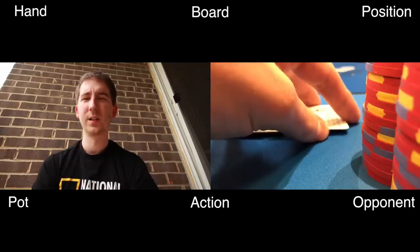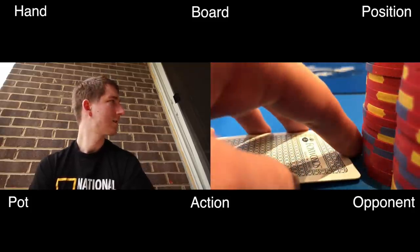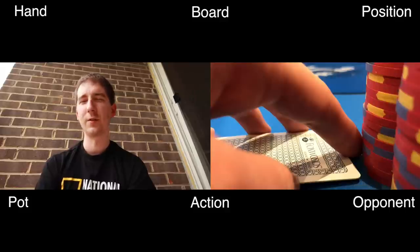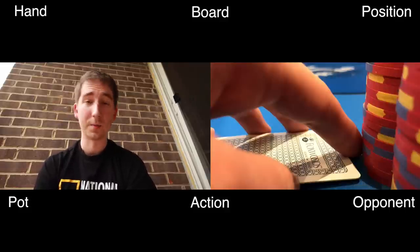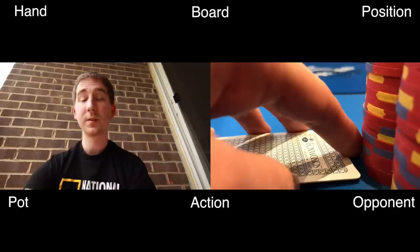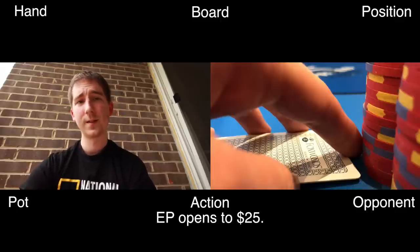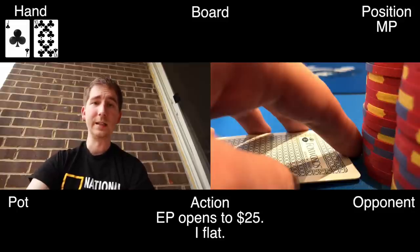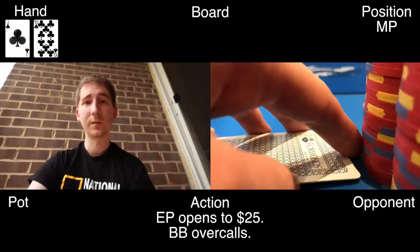This next hand is pretty weird. I don't really think I necessarily played it the best I could have, but it presents a really interesting decision for the other player involved. So let's get into it. There's an early position open to $25. I flat with jack 10 of clubs in middle position, and the big blind calls as well. So we go 3 ways to the flop.